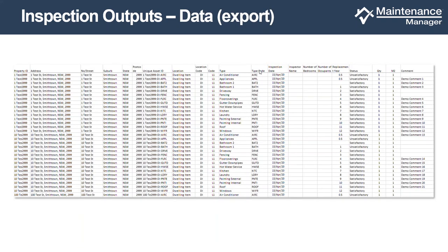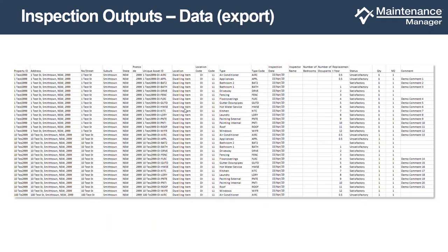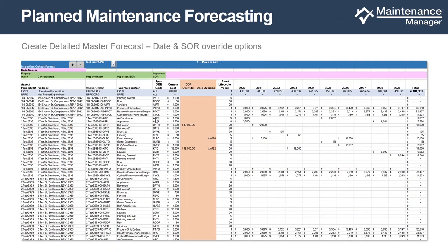So we do an inspection output. This is the maintenance identified in the inspection and off an asset inspection. We then can produce an output. You can load that up into any BI tool or asset planning tool you use, or you could use a free planning tool that we include with our app, which is a 10-year forecasting tool, inflation adjusted, very robust. You can't break it, and it's built in Excel, so anyone can use it. Which is really nice. So you can see here, as an example, you've got a 10-year plan set up here with some estimates.